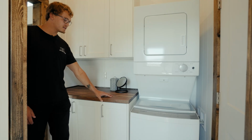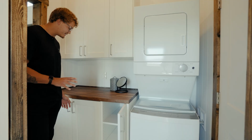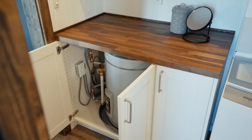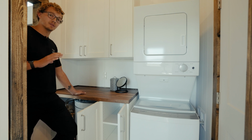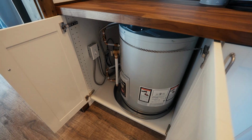Down below the counter space here, you have a little bit of storage off to the right-hand side, but what's hidden behind these two cabinet doors is actually your electric hot water tank. And the reason you have an electric hot water tank in here is because this home was optioned with the bathtub. And in order to have the bathtub, you need a large hot water tank to heat that water.